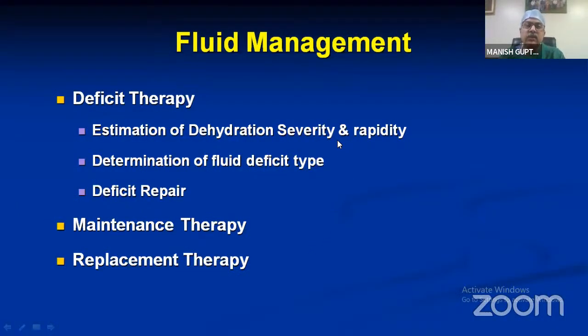So traditionally, for any pediatric case, it was practice to assess the deficit in a patient, estimate the dehydration severity and rapidity, determine the fluid deficit type, and plan how much fluid of what type should be given to these patients. And maintenance therapy, of course, I'll be discussing in later slides, and a replacement therapy was also planned for ongoing losses.